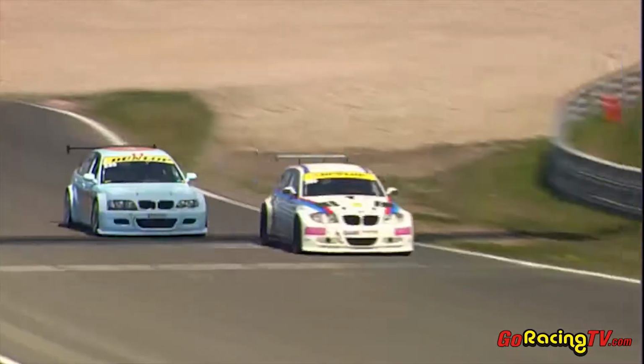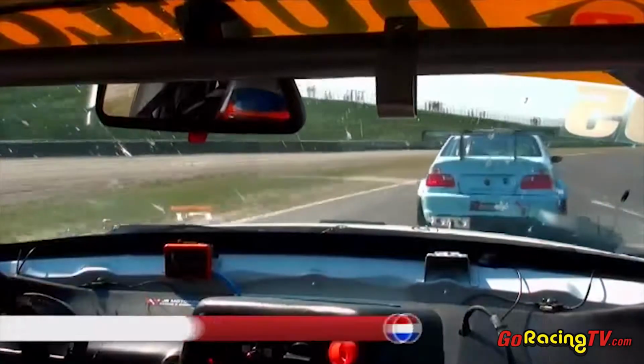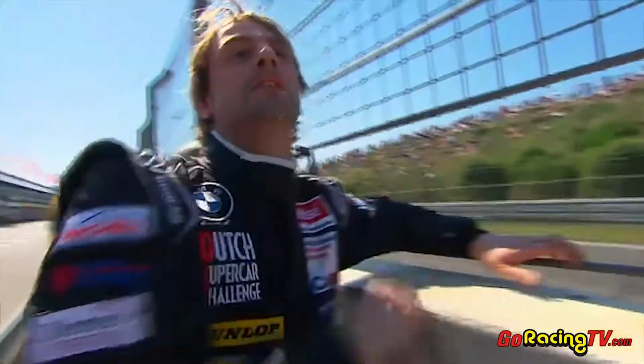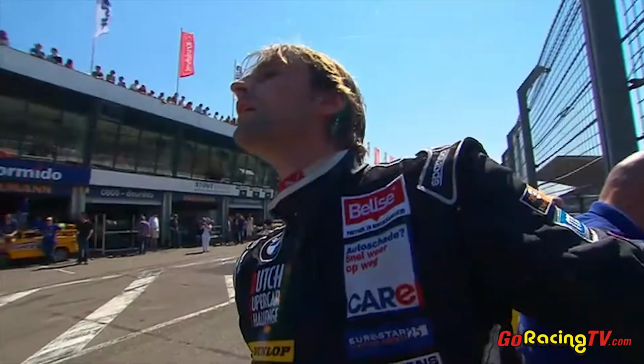So it's Mark van der Aar taking the lead, or is he? There's Fred Kavanagh in the lead. Mark van der Aar now in second place. Robin Monster is third. Peter van Zoelen is fourth. Jacques Groenewegen is fifth. And Luc de Kok in sixth.